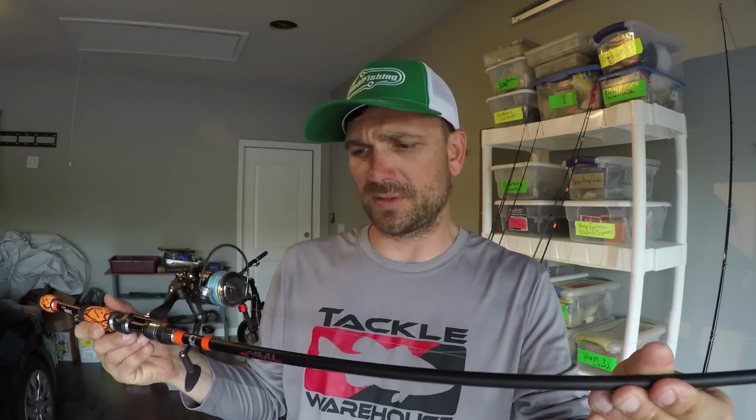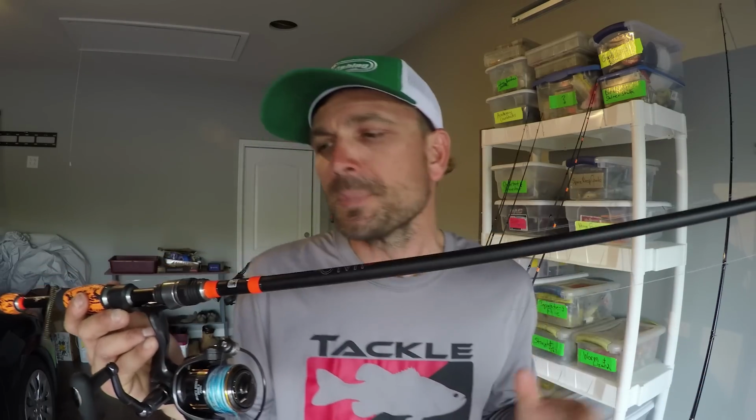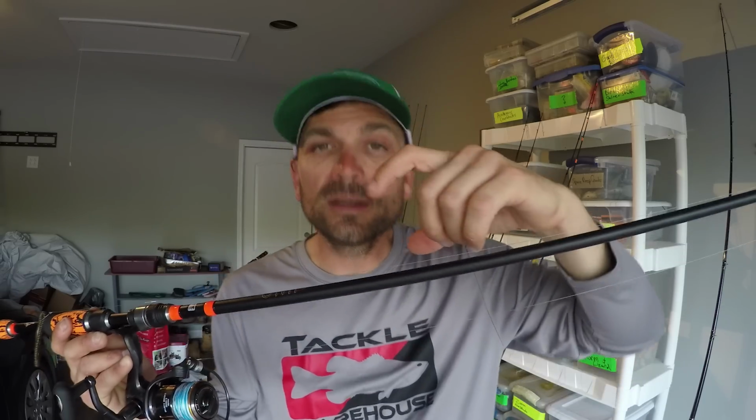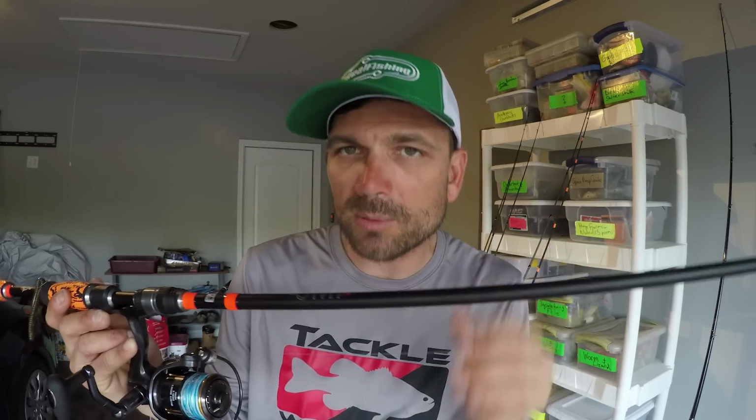This is, what is this? The 7.2 medium action. It's a little bit longer spinning rod. It has a slightly more moderate taper. What does that mean? The rod does a little bit more of a bend throughout the rod. It's not super parabolic. It doesn't bend like wow, but it is a little bit more of a bend.